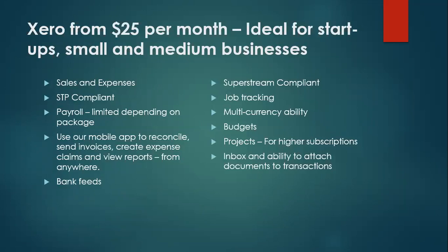Multi-currency ability, budgets, projects for hire, subscription models as well, which allows you to track projects in there, which can be very handy for people in, say, construction or architecture, etc. And you've got the inbox and ability to attach documents to transactions, which you can do in QuickBooks, and you can do in MYOB as well.